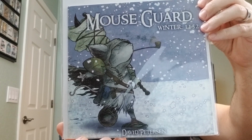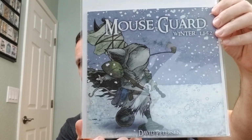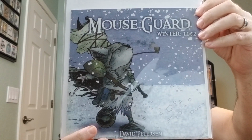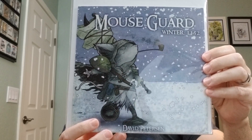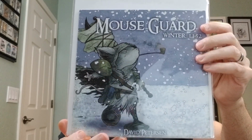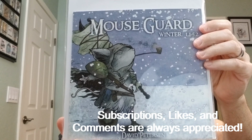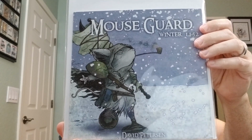That one's really expensive. I've read the hardcover reprints, but to get the first one for that, you're talking about $100 or more. This one is the very next series, the second series. There are several series, and it's an amazing story. Loved the read. It's about a medieval era group of mice that guard other mice and provide safe passage for them in the forest.